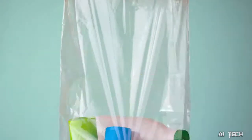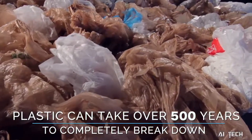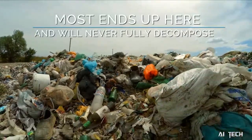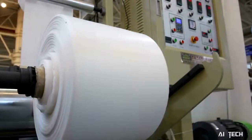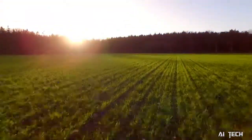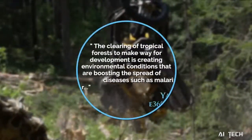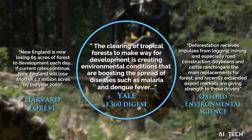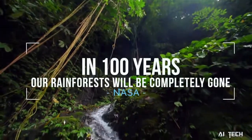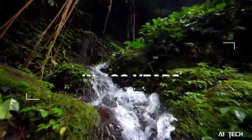Plastic bags are a real problem. They can take hundreds of years to break down, and most bioplastics won't meet the correct conditions to fully decompose, not to mention the amount of energy and land required to produce them. This drains our agricultural resources and facilitates deforestation. Studies from Harvard, Yale, and Oxford all agree that deforestation is a major issue, and NASA estimates that in 100 years, our rainforest will be completely gone.